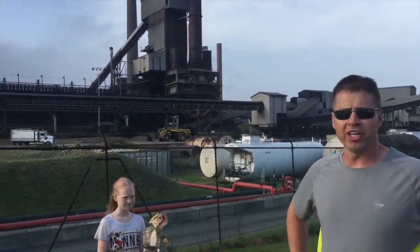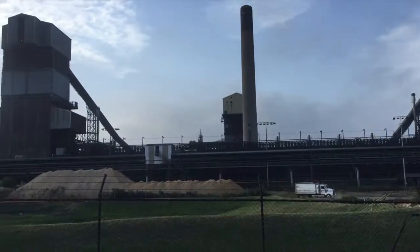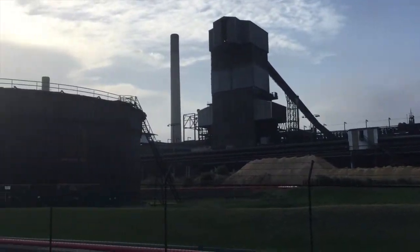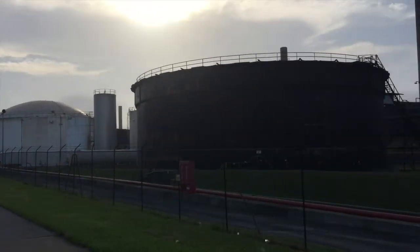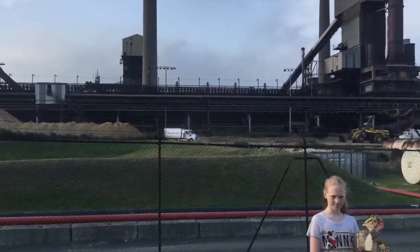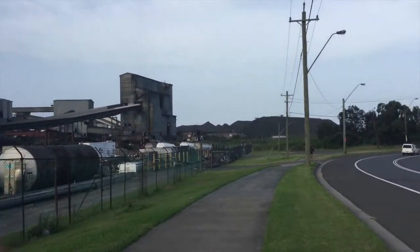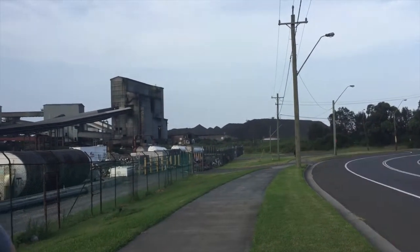We're at the Port Kembla Steelworks with Blue Scope Steel. Wollongong is known for being the largest steel producing city in Australia, but it's been dying off because they can't compete with cheap Chinese steel. It's also a huge coal delivery area up in the mountains of Port Kembla, or up Mount Kembla, and you can see the coal hills behind us. There's a port right behind us where they deliver and export a lot of the steel and coal.